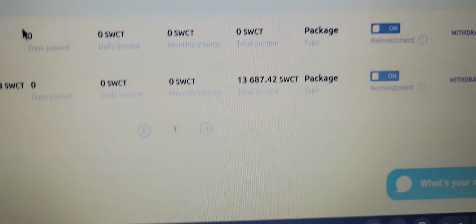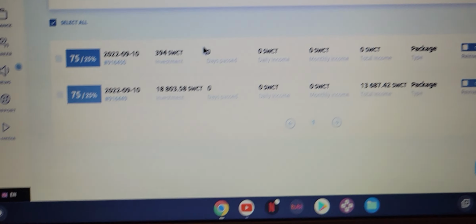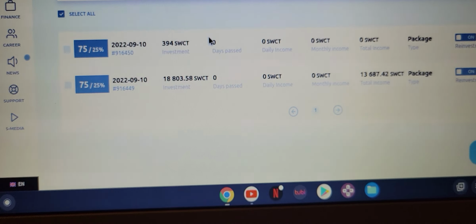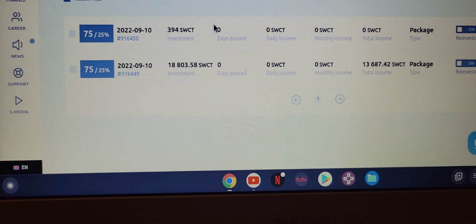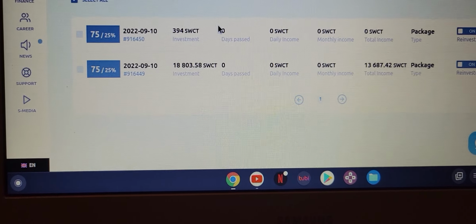My all-time earnings is right here now, $13,687. That's the total amount of money I've made in the system since I started. So yeah, looking pretty good, guys. Things are moving right along. Today's a Friday, so that's why I did all this on the Friday.